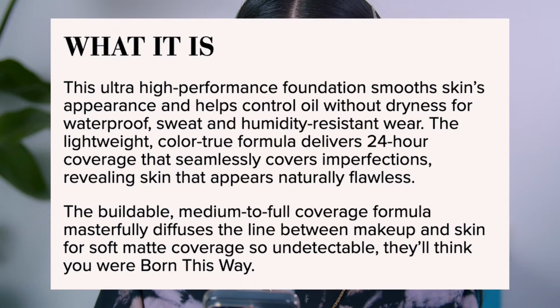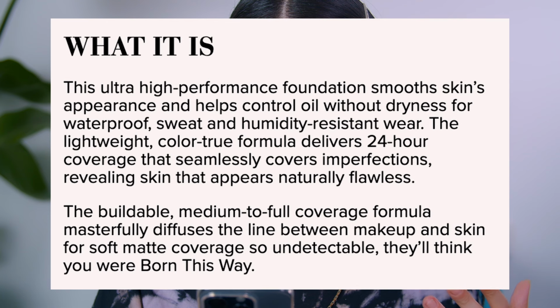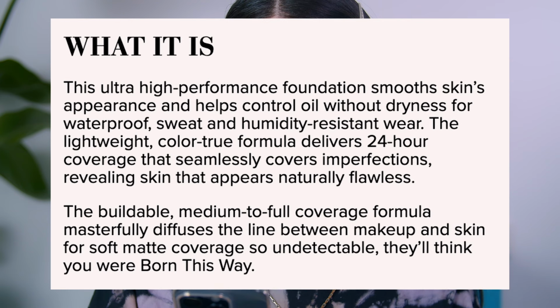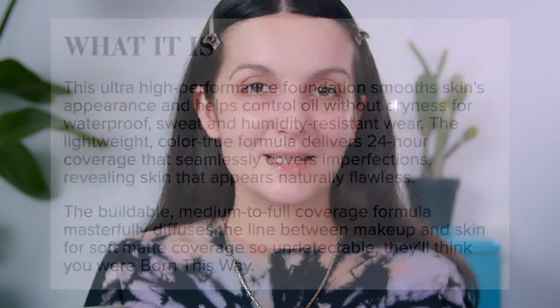So I'm just going to tell you real quick what they are saying about this foundation. So they are saying this ultra high performance foundation smooths skin's appearance and helps control oil without dryness, for waterproof, sweat and humidity resistant wear. The lightweight color true formula delivers 24-hour coverage that seamlessly covers imperfections, revealing skin that appears naturally flawless. The buildable medium to full coverage formula masterfully diffuses the line between makeup and skin for soft matte coverage so undetectable they think you were born this way.